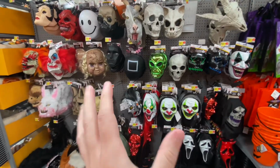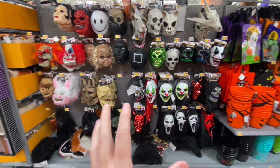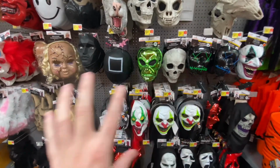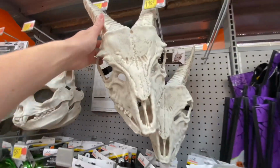This is literally like documenting a historical event here at Walmart, because this mask section is always completely trashed when I try to see it. This is a first for me to actually see it pure. Just wait till I come back. It'll be destroyed. But let's take a look at these masks.